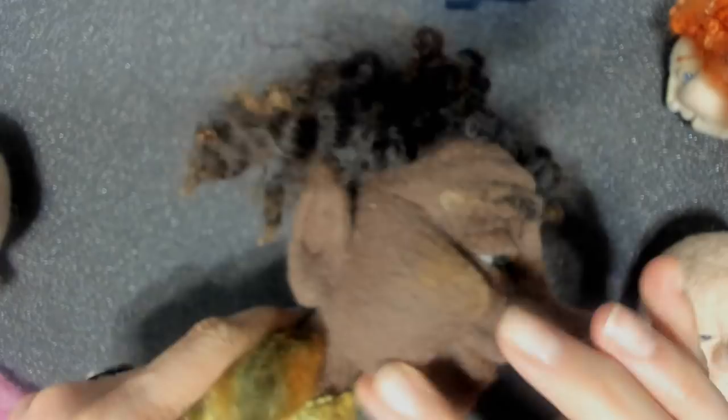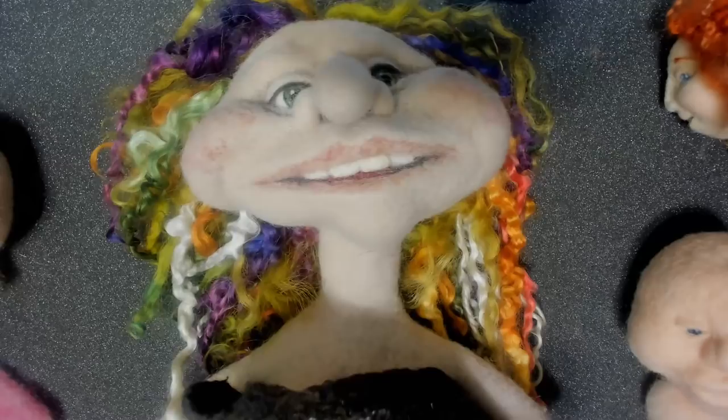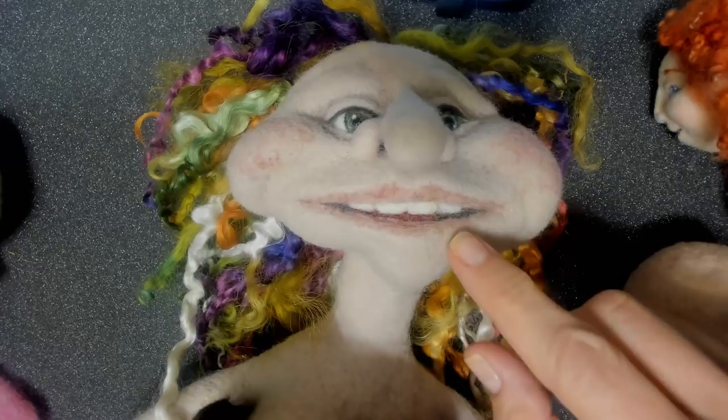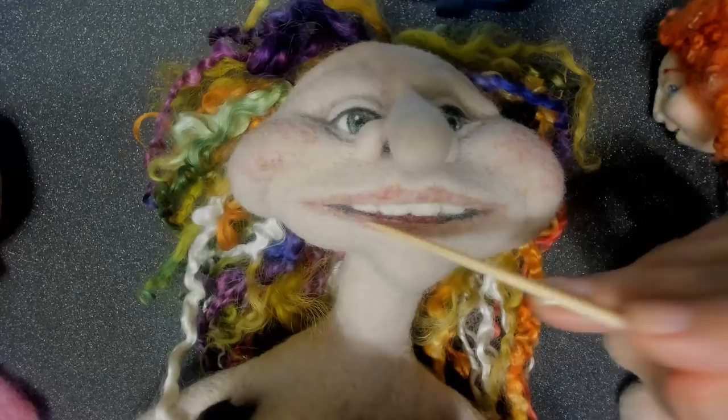Let me get someone else for you. Let's look at Alda because she's so big, and this will answer the question for Kate. So Kate asked, do I ever put pink under there? Now, Alda has the most pronounced teeth or individual teeth of any of my dolls. And so I did put a little pink in there, and in her mouth, I put a little bit of gray. Brown just didn't look right.